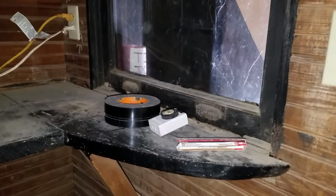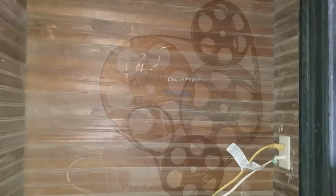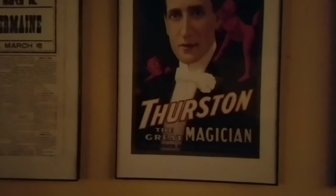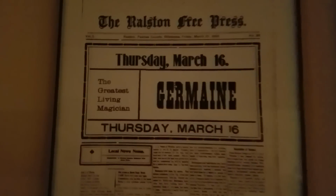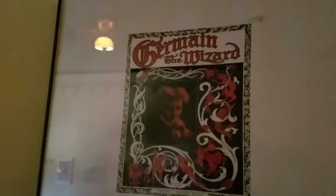This right here looks like the ticket booth. You can see the window, how it would lift up there. Pretty cool, some of the decorations that they've hung up in here as they've fixed it up. So this is one of the magicians that would have performed in here. And you can see an old newspaper press here from the Ralston Free Press. And this is supposedly the famous person, or close to being famous person, that they had performing here. Jermaine the Wizard.